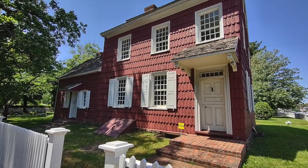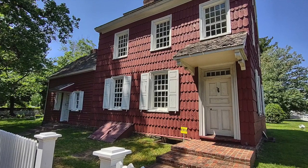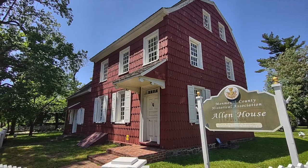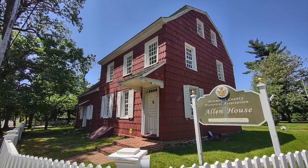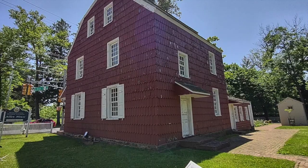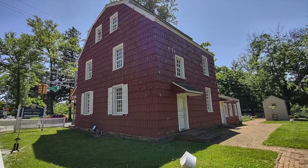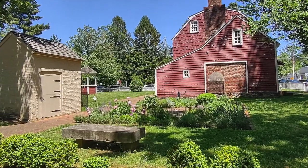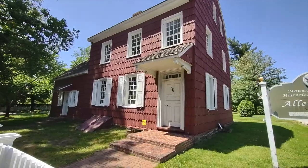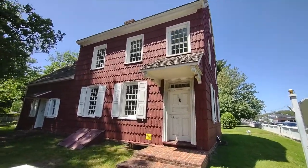My name is Lake Green and today we are at the Allen House located in Shrewsbury, New Jersey, built in 1710. Let's check it out. Okay, so this is the Allen House, built in 1710.